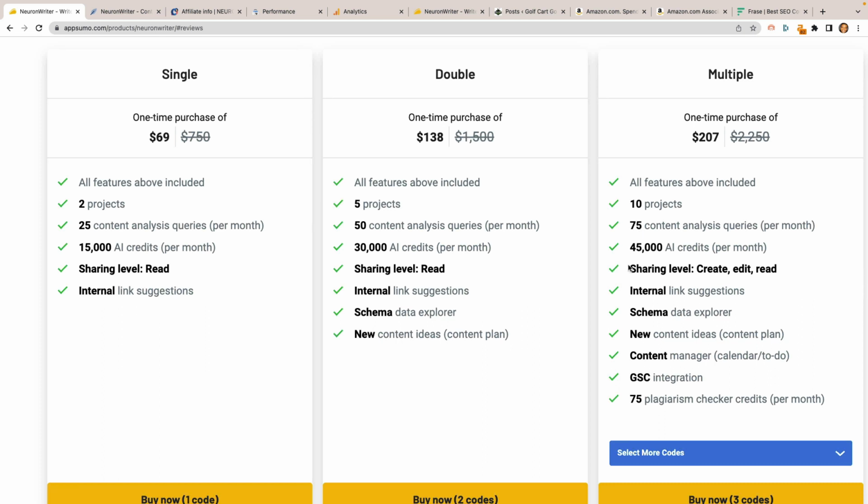I have 3 stacks for this particular one. 25 content analysis queries, meaning that you can optimize up to 25 articles per month. And usually for a small solopreneur who's a blogger, 25 might be enough if you're doing a lot of the content creation yourself. They do have AI, so there is artificial intelligence. It's all based on GPT-3, so it's essentially the same as a lot of these other AI tools that are out there. But you will have to look at it and determine if it's something that you'd like to do. But $15,000 per month is not bad.